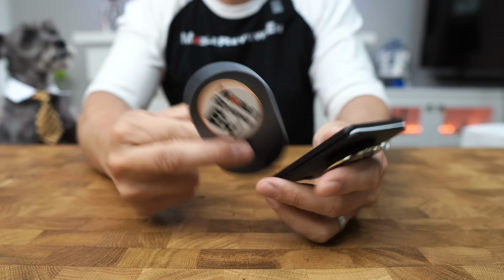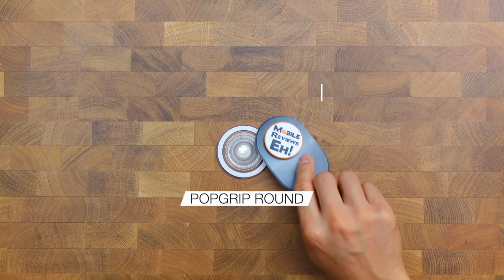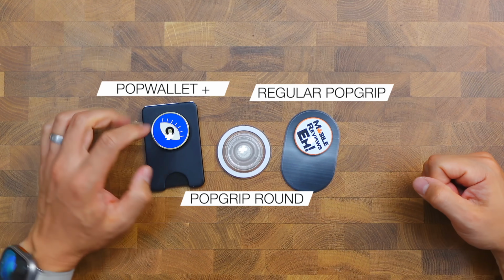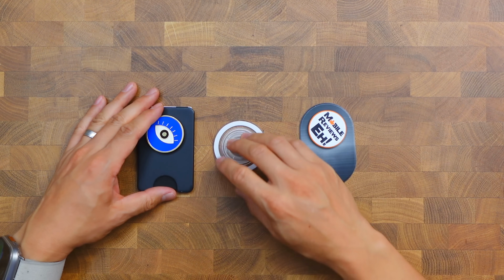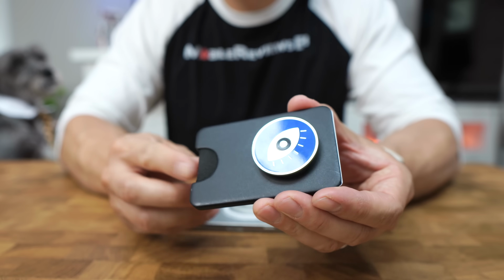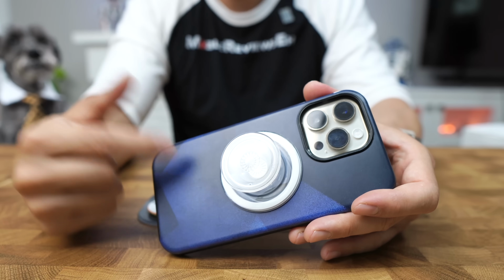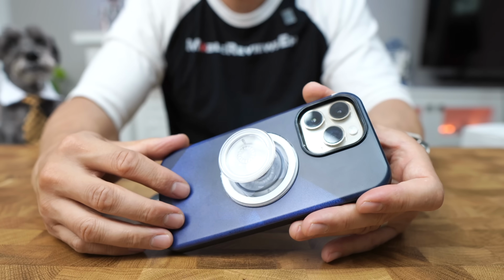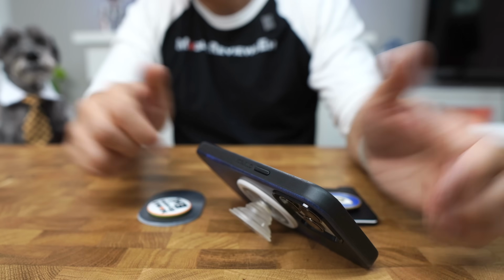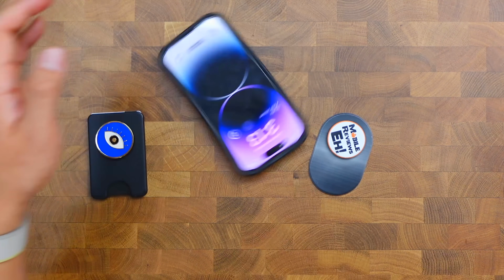It is. Now, the best phone grips from my perspective are still these Pop Socket things. You've got the Pop Grip Round, regular Pop Grip, and the Pop Wallet Plus. This carries cards, this is just larger, and this thing is just very small and tiny. Honestly, you can't go wrong with any of these products. There are very few grips that are as comfortable as the Pop Socket. The biggest thing for me is that this grip just works. Like, it's just so simple. Now, the biggest downside, and yes, I'm using Auto Grip with a Pop Socket, is that you can stand it up this way, pretty awesome, but that doesn't do anything, and it'll spin like a top.